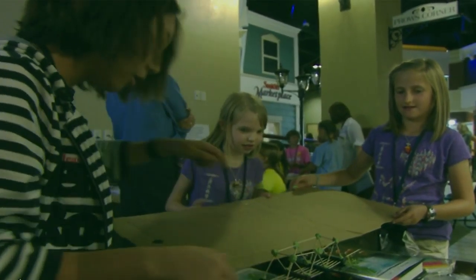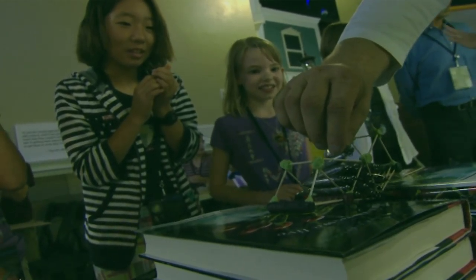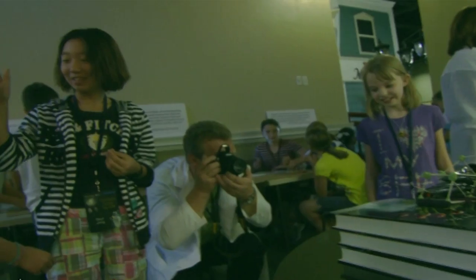We had the most fun building a bridge and seeing if it could hold up weights. 36 ounces. Those are 2 ounces each. Here's 1 ounce. 19. 37. Ours held the most weight. So it's pretty much our bridge one. Yeah.